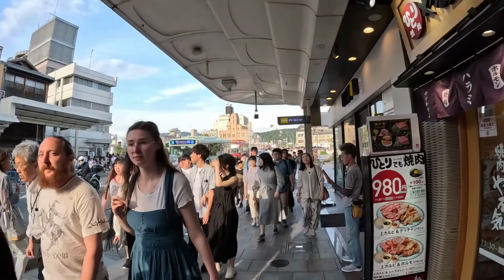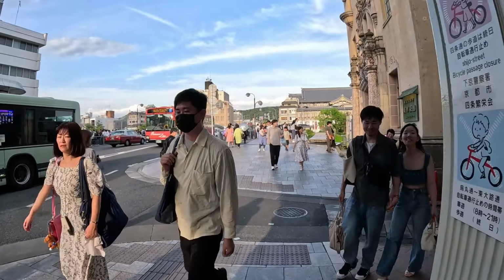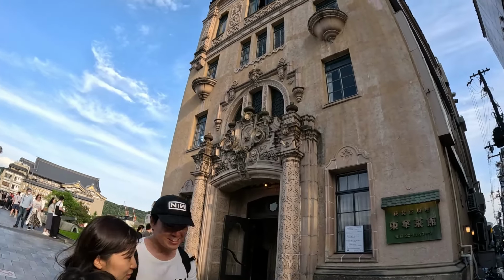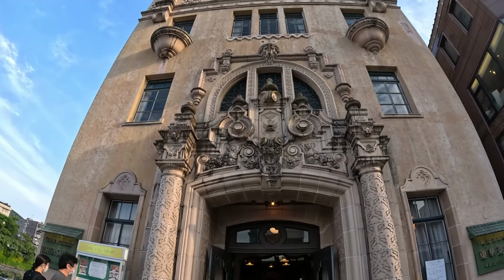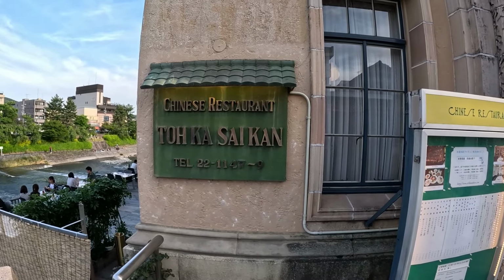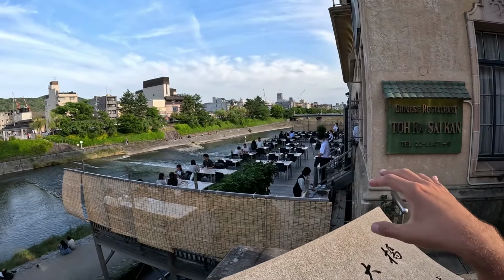And then we're going to walk forward here a little bit. I did investigate this area just before I recorded, and I came here a few years ago too. I'm going to show you this beautiful restaurant over here. It's a Chinese restaurant, and just look at the decorations on the building. It's really nice. It's called Chinese Restaurant Toka Saikan. Something that's really nice about this restaurant, not just the architecture of the building, is that they have this beautiful area over here where you could sit and eat, and then look at this view over here.